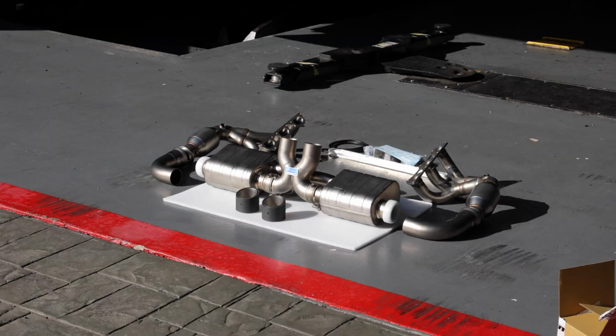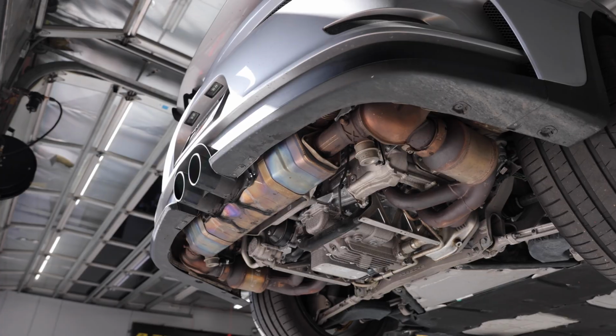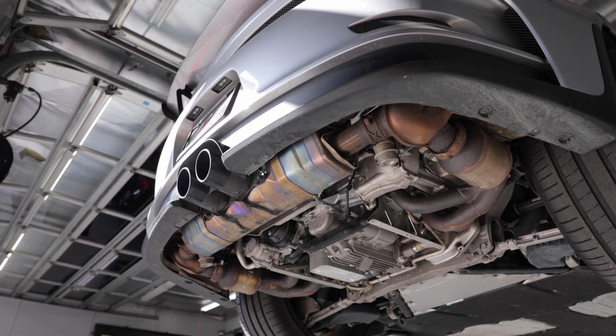All right, we are here at Pirelli P0 World in California, and we have Fabio's GT3RS up on the lift. We're gonna be installing the IPE titanium catback exhausts with those high flow headers. So, gotta get this exhaust pulled off, get the new one on there, and we'll rip it around, see how it sounds.